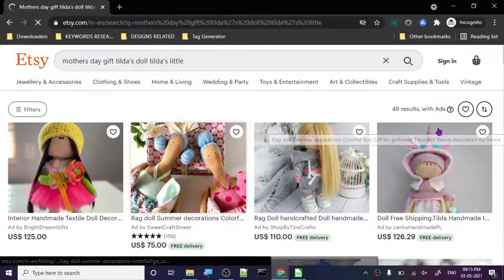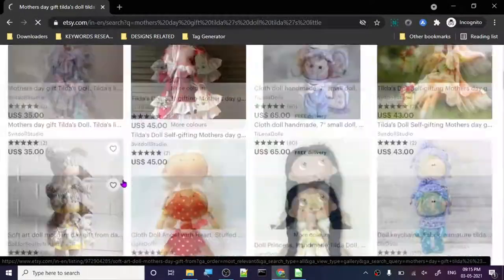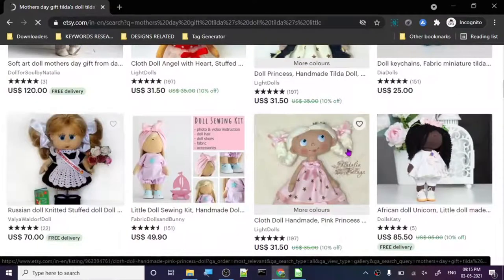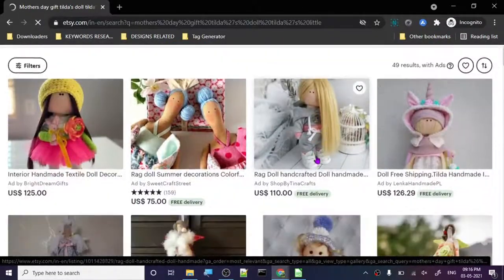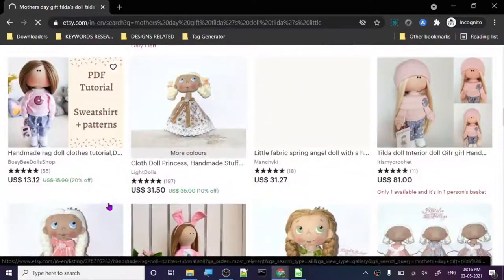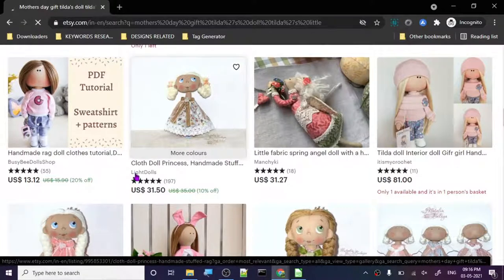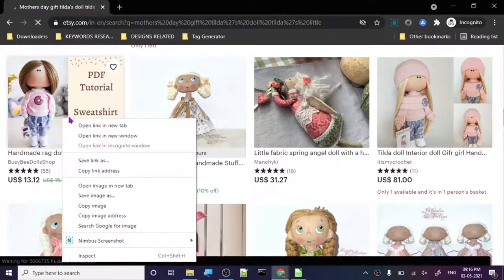They have some similar products, but now the question is, how do you create these products? Because these products are created by people who are definitely talented. They can create dolls. And let's say if you don't have the skill, let's see. So this is a PDF tutorial. This person is selling it, and it looks kind of interesting. Let's check this out.